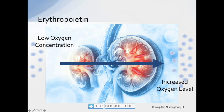So they have a chronically low oxygen concentration. Therefore, the kidneys will be stimulated to produce erythropoietin. They will stimulate the bone marrow to produce more red blood cells. And in our patients who have chronic respiratory conditions, we often see that they will have a red blood cell count and hematocrit that's higher than normal, or at least on the high side of normal.